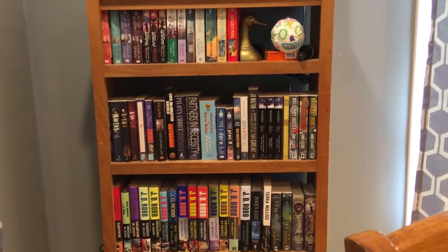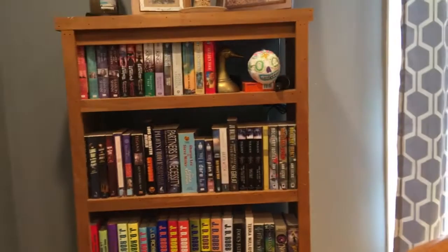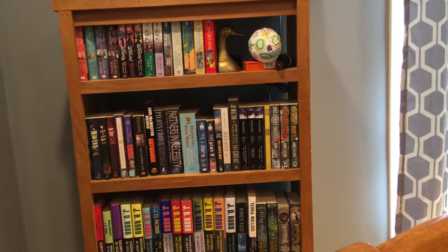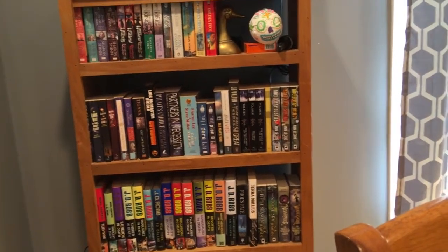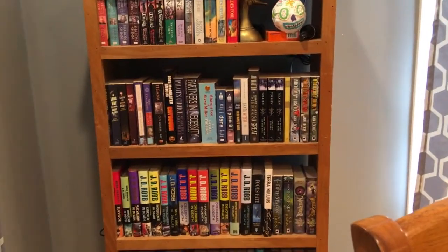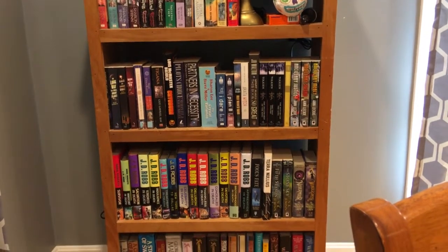Although you might find a few odds and ends in there. So the very top shelf, that's mass market paperbacks. And then the next shelf, trade paperbacks. I don't even have these organized alphabetically or anything. They're just kind of stuffed in there. Usually try to put series together, and that's about it.